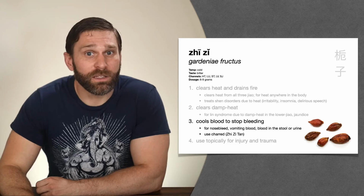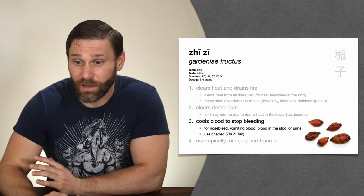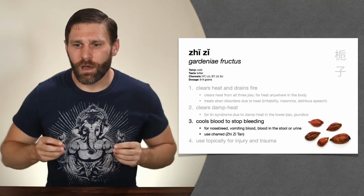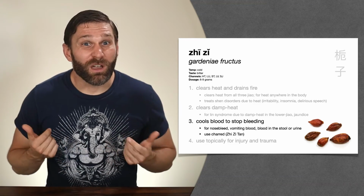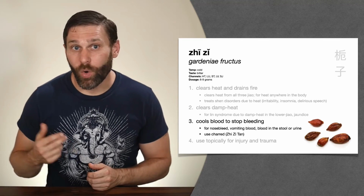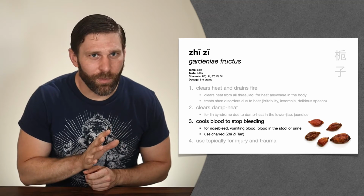Oh man, cools blood and stops bleeding. So Zhizi Gardenia fructus clears all types of heat. It also clears heat from the blood level. I don't know if we talked about this yet, but when it comes to bleeding, we have a couple causes of bleeding. We can have bleeding due to blood stagnation. We have bleeding due to cold. We have bleeding due to deficiency. We can also have bleeding due to heat. And that's something we'll talk about more in the next section.